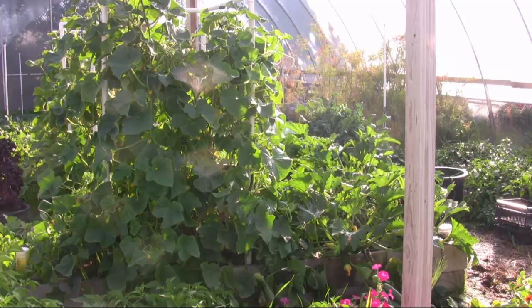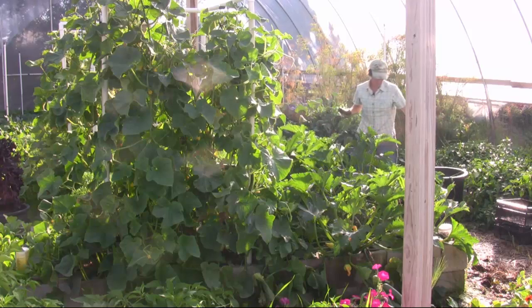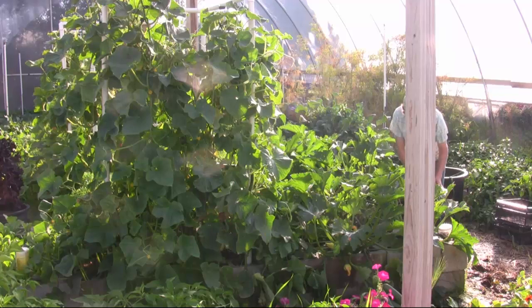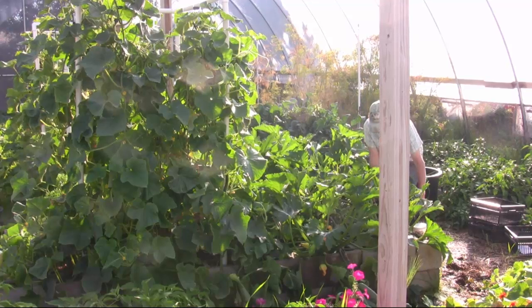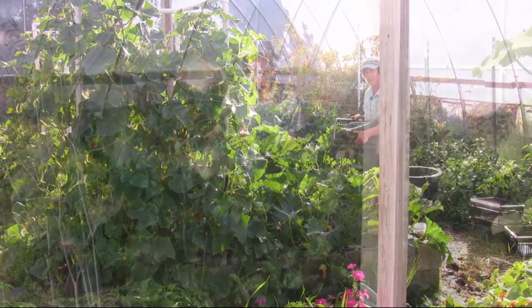One more little squash back here. Come on, get out of there. Okay, and this squash is taking over the aisle back here, but that's fine. And there's a squishy flower on it. Yuck. Okay, wow. We're gonna have a good harvest today. Okay. Here's our zucchini for the week, and next we're going to take a look at the broccoli.